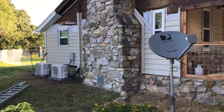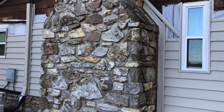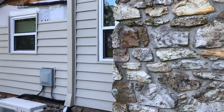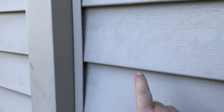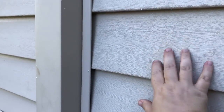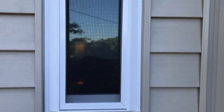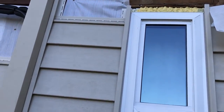This is pretty much the same. They didn't do anything here yesterday. I'm going to get close so you can see. Maybe the camera will pick up the grain of this. It's textured. So there's lots of insulation around the windows, and then they're wrapping this with a vapor barrier.